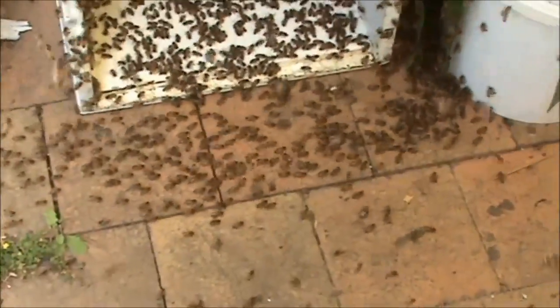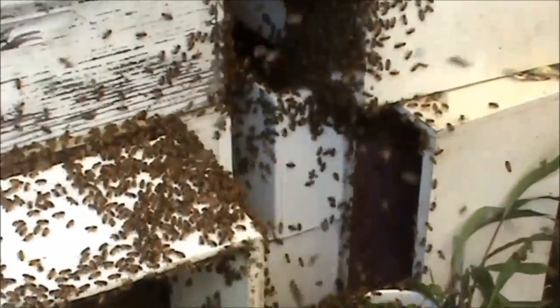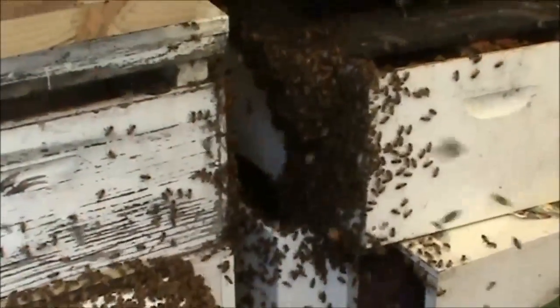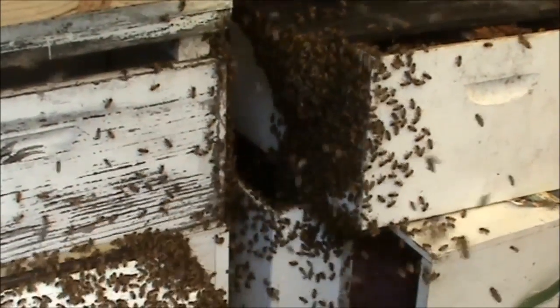It's not the first time we've had a swarm come here over the years. It's about the third, isn't it? We've had swarms turn up here like this before. Well, there's a bloke up the road who's got a sign, honey for sale. Oh, of course.